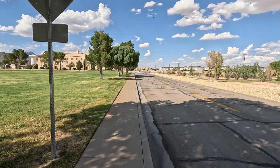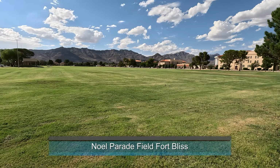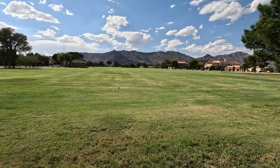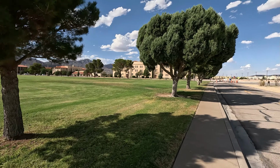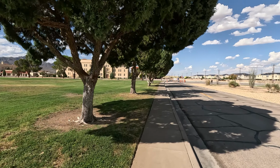Whenever Delta and I are going to Fort Bliss, we usually stop here first. This is the Noel Field. This is actually a parade field where official events and displays and whatnot are happening. And there's a nice walking area. If you do the whole loop, it's 3 miles.